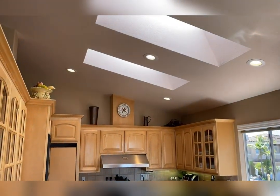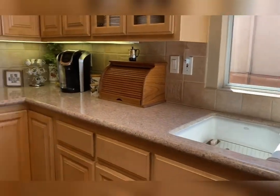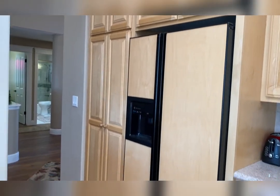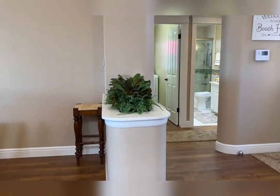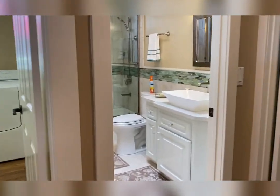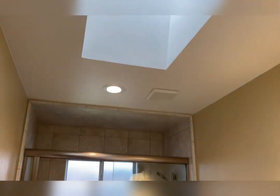Beautiful kitchen. Nice skylights. Stone counters. Oh, a Viking stove. Very nice. Built-in refrigerator. This is very nice. Oh, look at that backsplash, how pretty. Skylight in the bathroom.